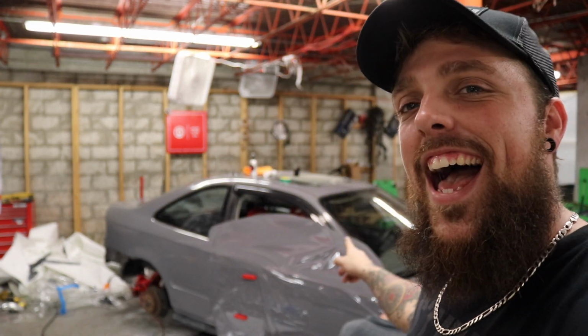All right guys, if you can see behind me, we are on the last piece of vinyl to go on this car. We are doing the passenger side door, and then it is finished. I'm super stoked the way it's coming out.